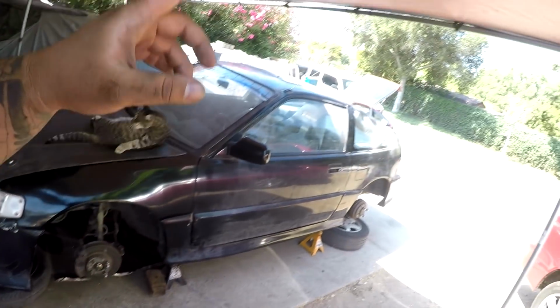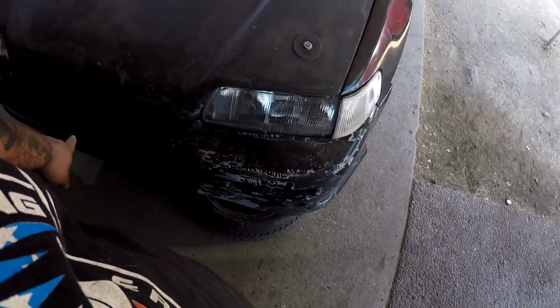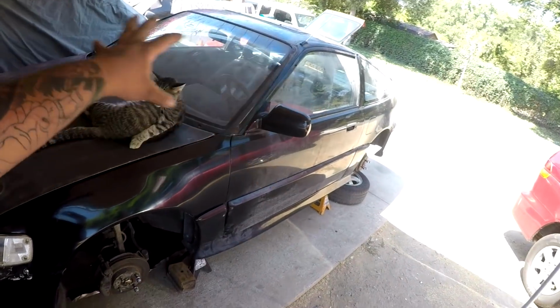Do the same process I did with the CRX: clay bar, polish, and seal. I may possibly paint the front bumper as well, just to get it nice and uniform, so I'm not too worried about polishing that just yet. But at least the body, for the most part, I'm not too crazy with the swirl marks. I just want it to be a lot cleaner than what it is right here.